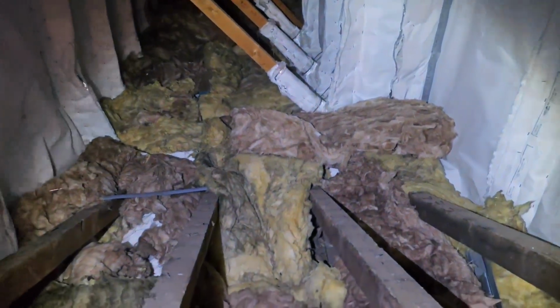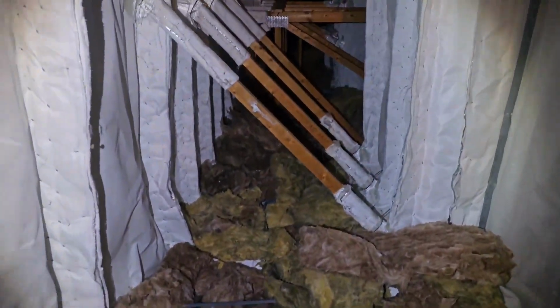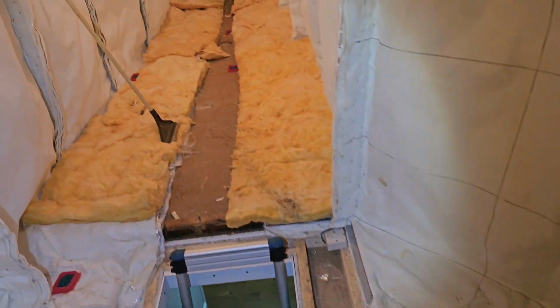Perfect rat runs straight through the insulation. Got the whole run of this loft space all adjoined by cavity voids, cavity walls. Fantastic result.